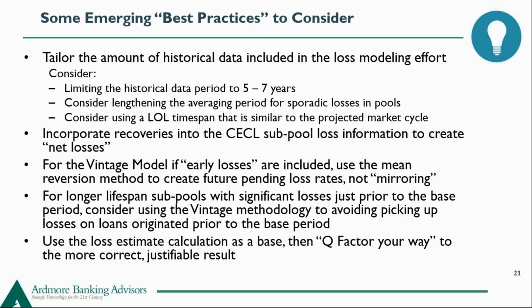So one of the best practices that we are trying to follow and understand, and probably a good summation to what we've learned, is that we may be saying, let's do these calculations and let's try these different methods and the different things you can change. But let's use that as a base, not necessarily as the result, and Q-factor your way to a more correct and justifiable result for your institutions.